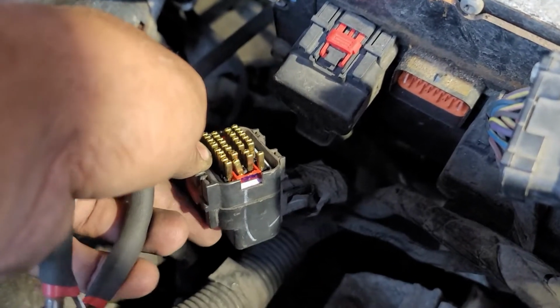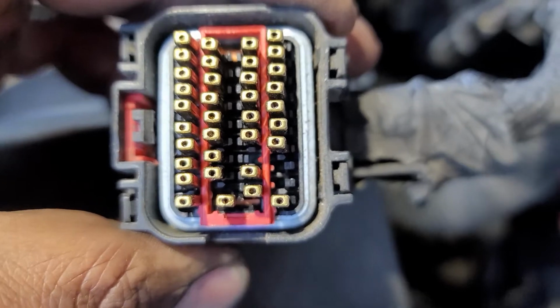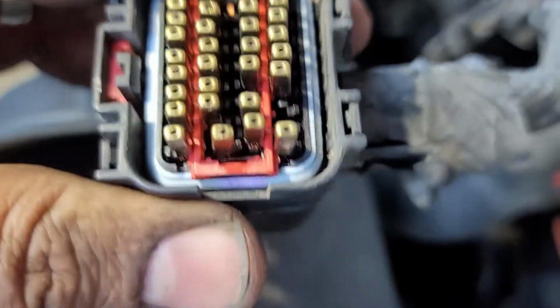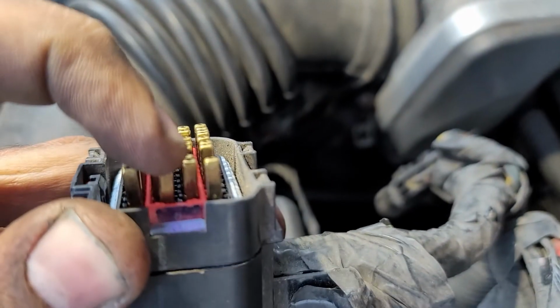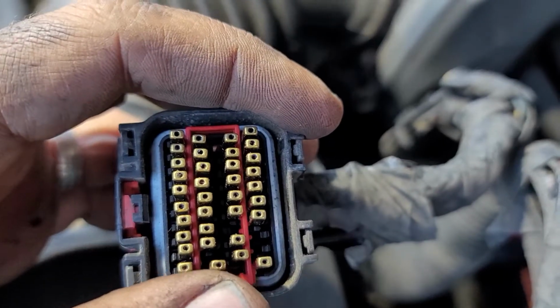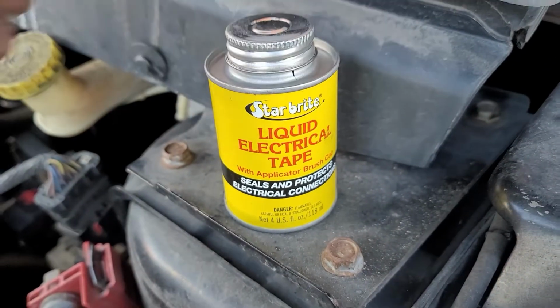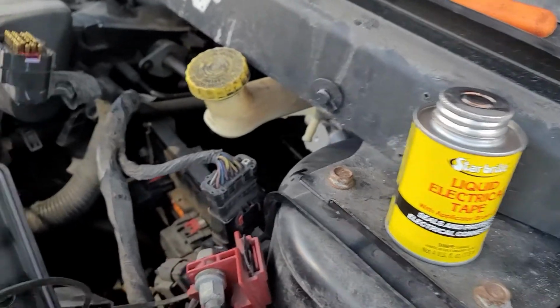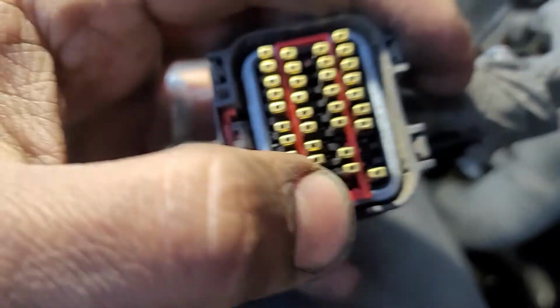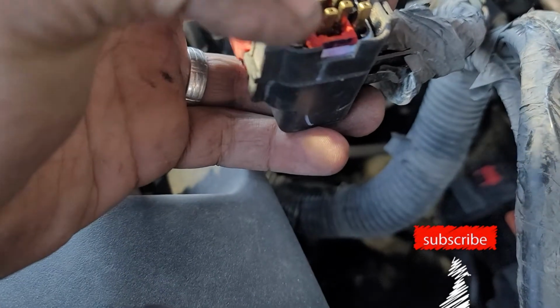I don't know if I'm gonna be able to verify the fix after this, but we'll see. I'm going to try to repair it, since this one, when I push on it, it holds. So we just want to make sure that the pin sits this way towards the top. I'm gonna try to use some liquid tape right in this spot to push the pin this way, and then when you push the whole harness, hopefully it will sit in its place.